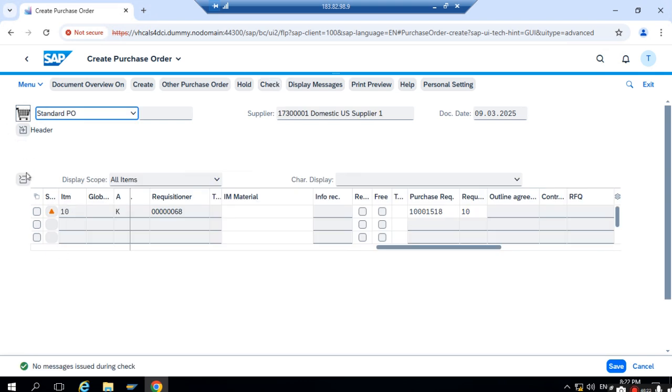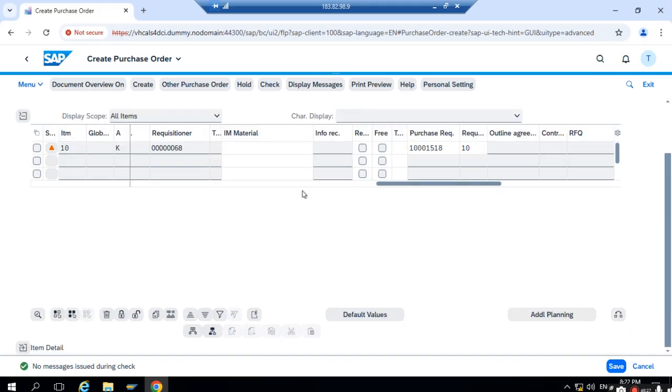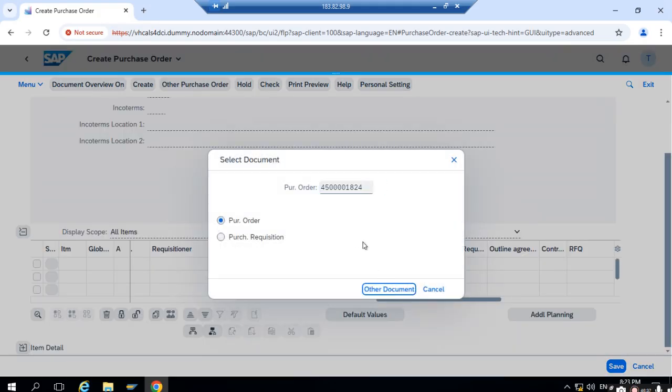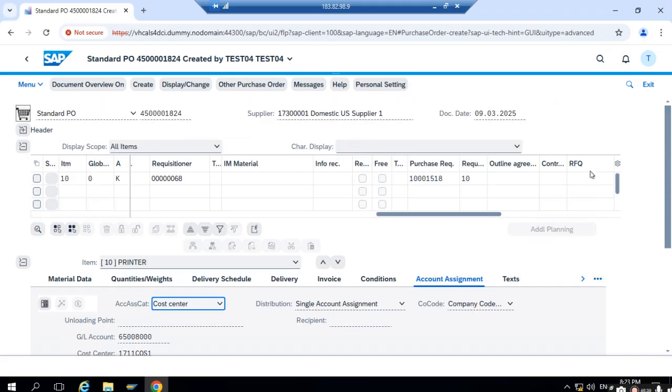So there are no error messages. So we can proceed with these details. So click on save. So the purchase order has been created. Okay, if you click on other purchase order, it will show the purchase order number.